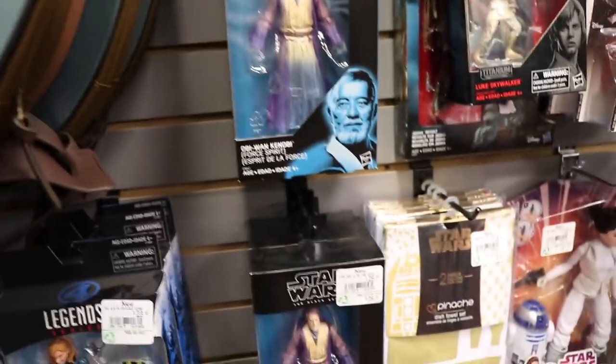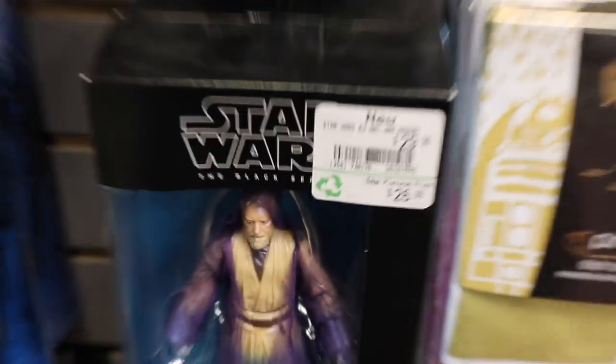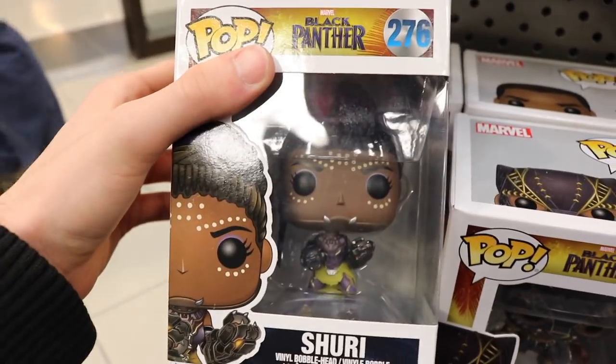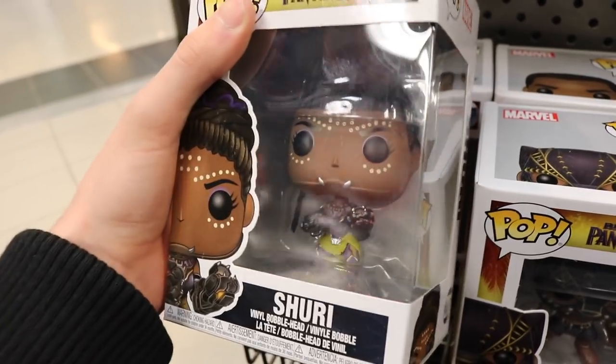Guys, here's the Black Series figure that I bought Noah the other day. But here, as you guys can tell, let me zoom in on it. It's actually $30. Well, $26 with my platinum card, so whatever. But still, I bought it for $10, so not that bad. Guys, here's some more Black Panther ones. And this is the first time I've actually seen this one in person. Pretty cool. I kind of like the hands she's got there with the little panther gloves on.